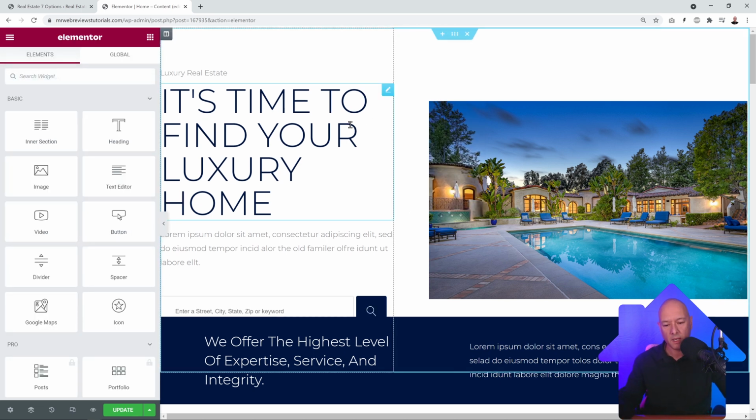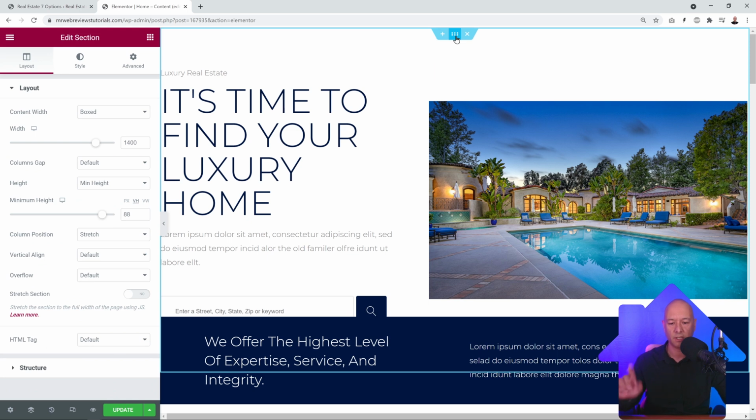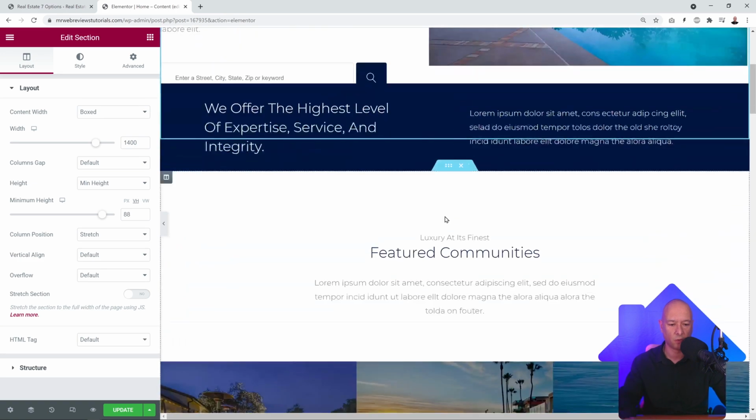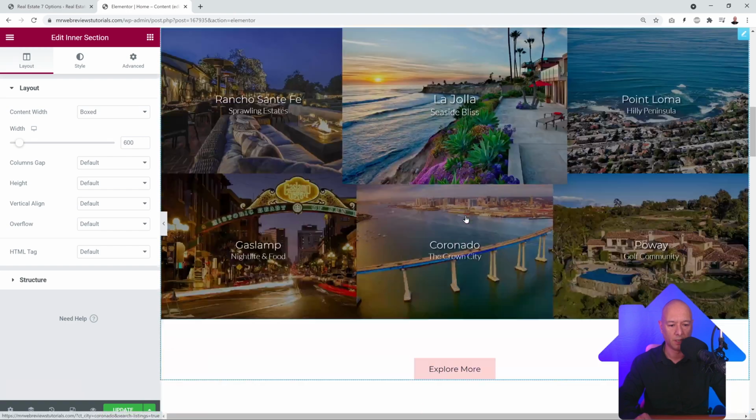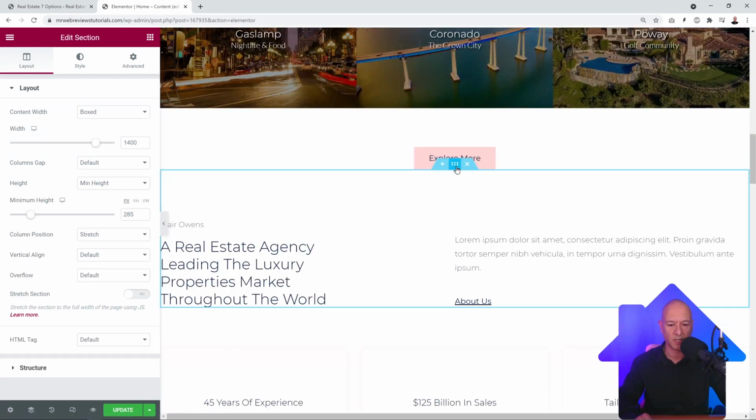So our page is made out of sections. The sections are divided in columns, and the columns are made out of different elements. So as you can see, if I hover on top here with the 6 dots and click on this, this is a section. All the blue edges all around it show you where that section is. If I scroll down the page, you can see we have another section here, and so on. Okay, so we have sections.